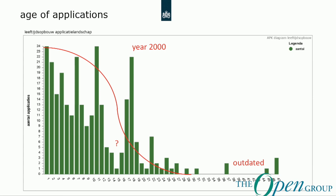But sometimes you can see the outdated applications. Nobody imagined that we would use it this long. And sometimes it's difficult to replace it because we don't know exactly what is in it and how difficult it will be. We also see some things like year 2000, we had a lot of applications in production. And with the question mark, it's a strange year. We only had one application in production, so I'm not sure what happened that year, but it was not very productive.